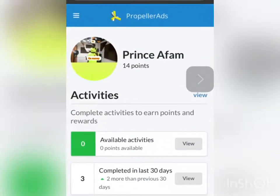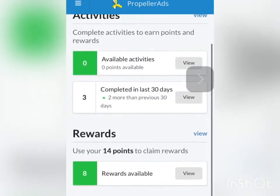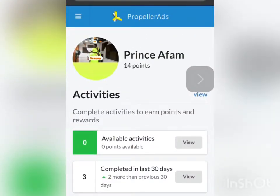As a lot of us know, Propeller Ads is a place where many bloggers and advertisers go. Bloggers are normally good at monetizing their websites, and advertisers are good at advertising. But they brought out a system whereby others who don't own a blog can also earn from them by simply sharing their content online.